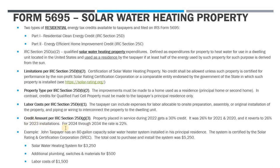Now, what is going to be the credit amount? So the credit amounts we find in 25D(g). So (g) has the percentage credit available for all of these installations based on year. So (g)(3) specifically for 2022 says if we install and place a property in service, or pay for it, get it up and running in 2022, we get a 30% credit on the cost.